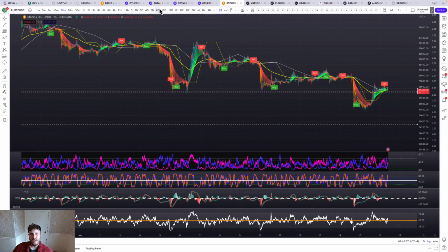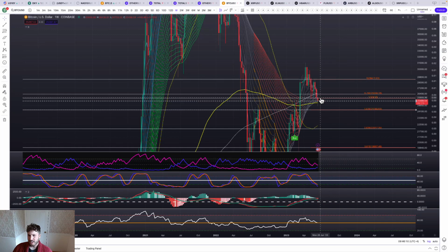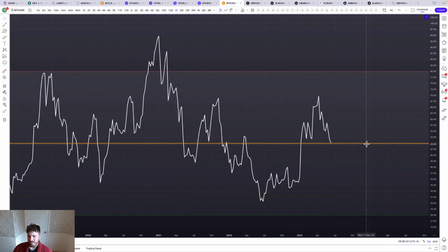So let's go to a weekly chart. On the weekly chart, we have the candle body above the 200 moving average right now. And that's exactly what we want to see. We need to see that be the case. And we really want to see the RSI hold this 50 line here. We need to see it hold this 50 line. We're at it right now. So this is the level to bounce. It's definitely the level to bounce.